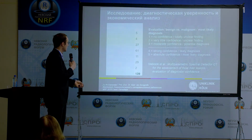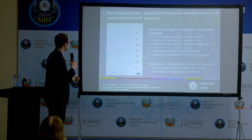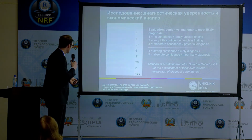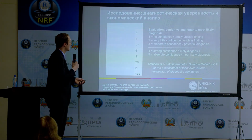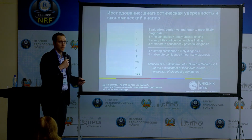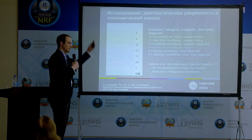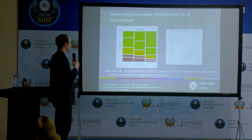So we conducted a study that selected all unclear lesions from our department from 1 year, which were 140, with an FNH, adenoma, hemangioma cyst, HCC, metastasis, and cirrhotic nodules, and we classified them by different observers if they were secure about their saying this is this and this and this or not. And this for the different modes, for the conventional imaging and the dual layer CT imaging.